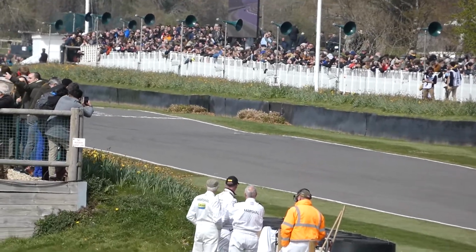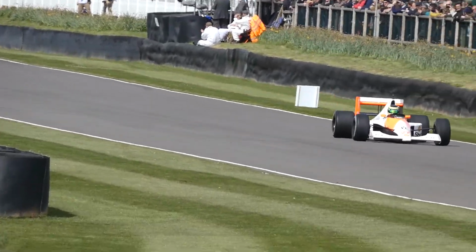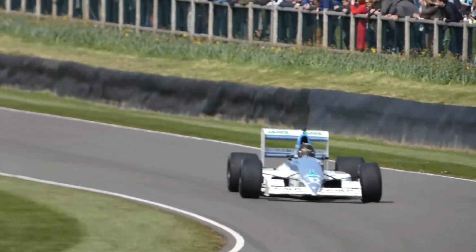Another of the Benettons. Actually, this is another V8 powered one. I think it's just the Cosworth HBA that was in the motor. There's the motor of this particular car.